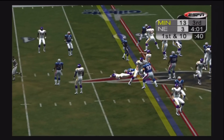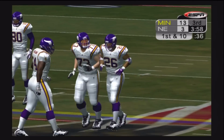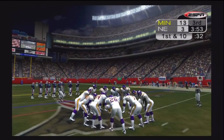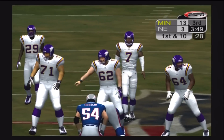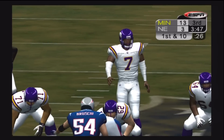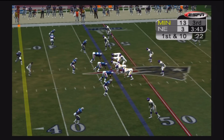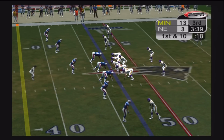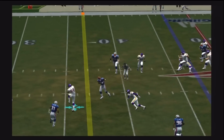Number 26 bulldozes right of center and converts the fourth down. What a fantastic play. Number 26 played smart and used his blockers to perfection on that last play. They convert the fourth, and there's some excited faces down there on the field. Oh, boy, nothing can amp up an offense like a big play. That's how you get the first. And that's what they've got. First down. First down, 10 yards to go.